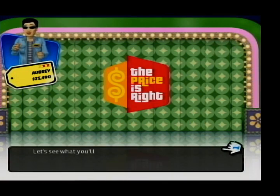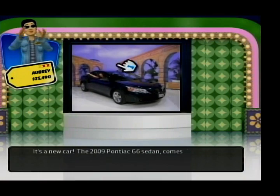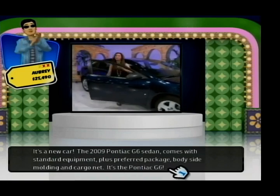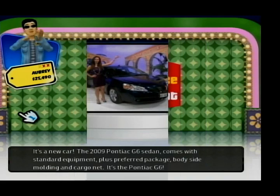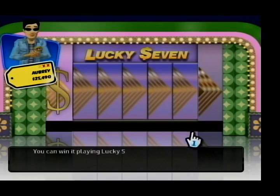Let's see what you'll be playing for. It's a new car! The 2009 Pontiac G6 Sedan comes with standard equipment plus preferred package, body side molding, and cargo net. It's the Pontiac G6. You can win it playing Lucky 7.